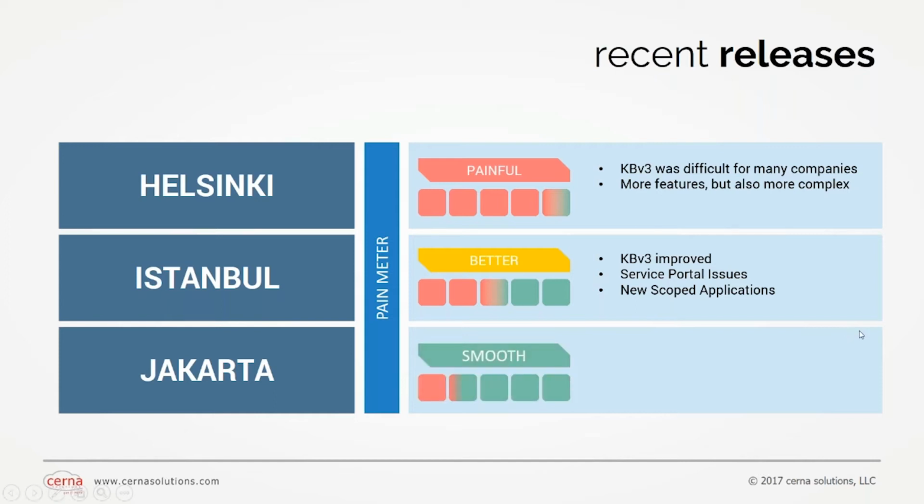Now we come to Jakarta. It was the smoothest release I've ever seen. I just recently upgraded a customer on the Jakarta release, and it went almost flawlessly. We just had one little issue. Jakarta brought with it major improvements on the service portal, as well as those scoped applications we talked about. And one of the new features is batched update sets. So now you can group your update sets together and release them faster and with fewer errors.